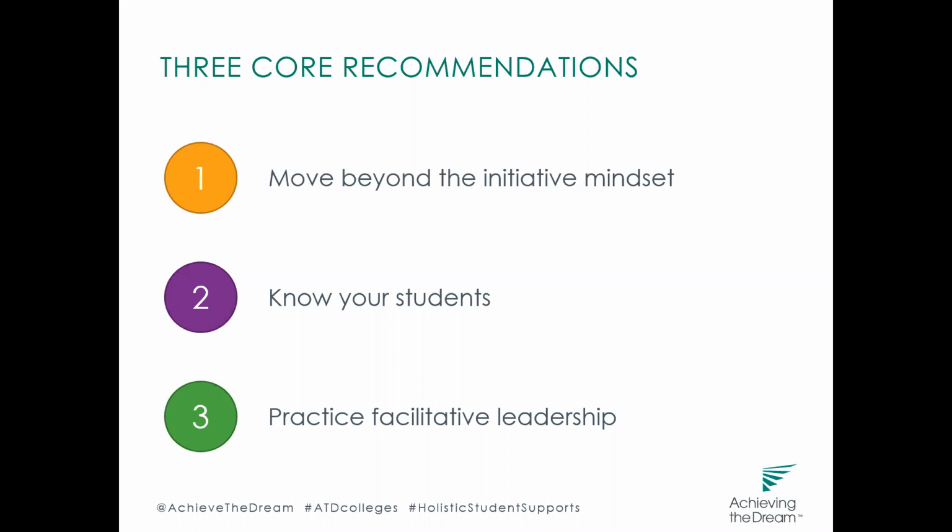So we'll spend the remainder of our time together diving deeper into each of these recommendations. So I'm going to shift, and we are going to stop sharing the screen, and we're going to turn on our webcam so you can see our faces. And then we'll have a discussion. So we'll start with moving beyond the initiative mindset.